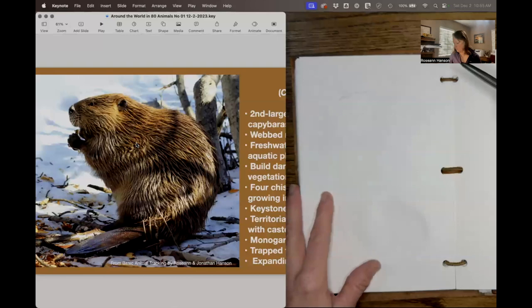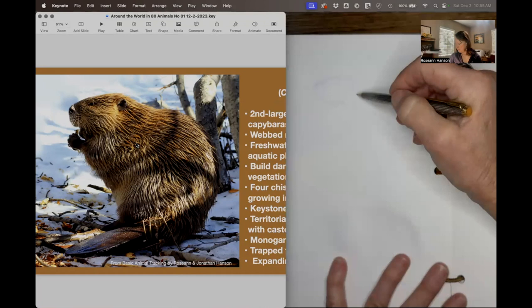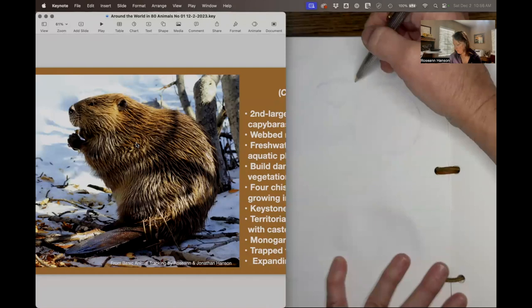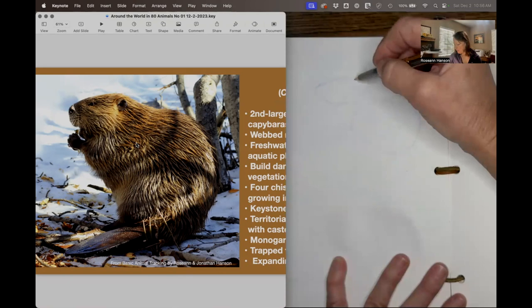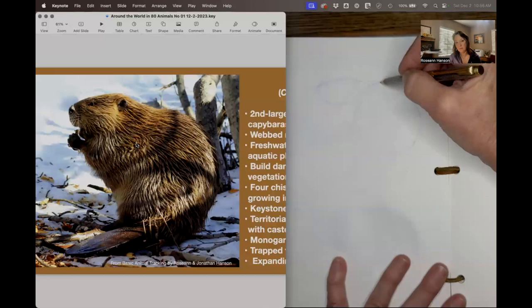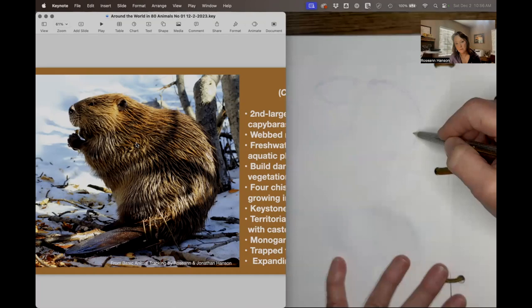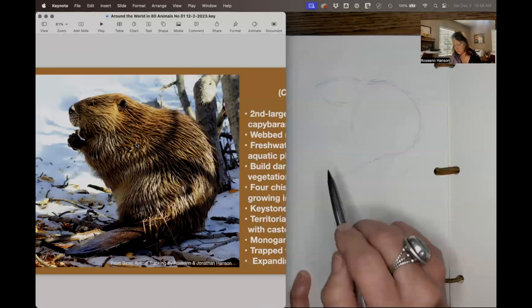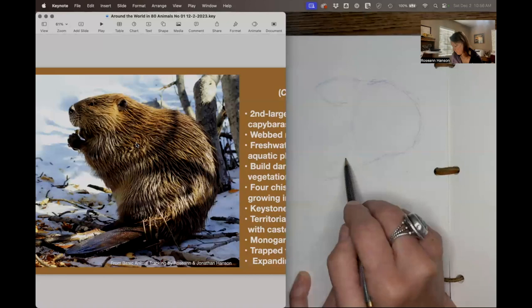So let's, if you can see that, sorry, get this a little closer. We're looking at a big circle, and then this kind of oval thing here. And we can start now connecting, and then this tail comes out. Now the tail is, in this instance, let's make sure we do it long enough. It's extending out a little beyond his head there.